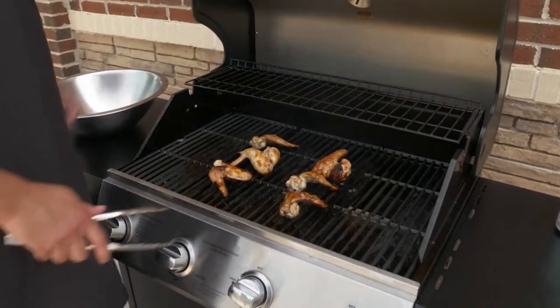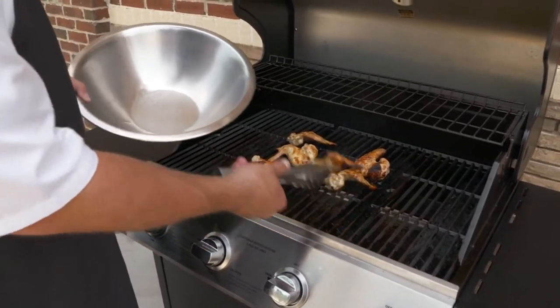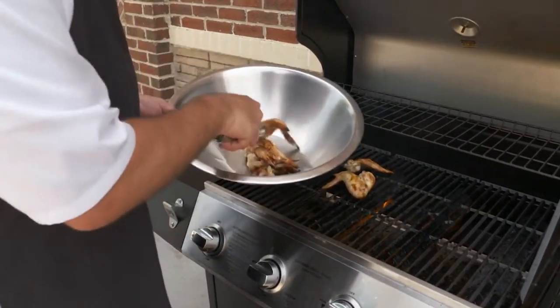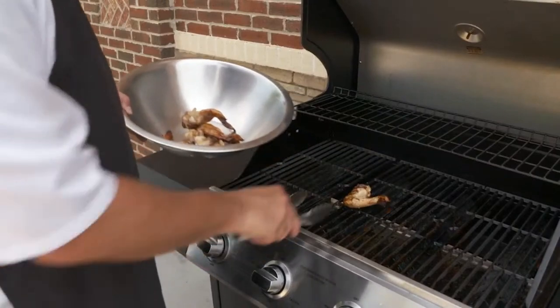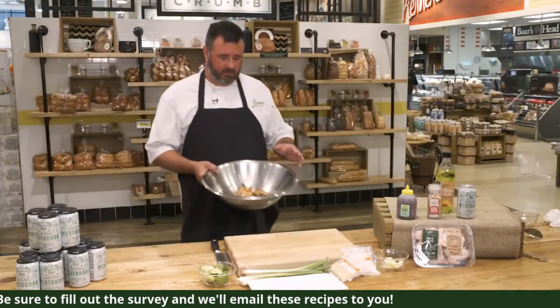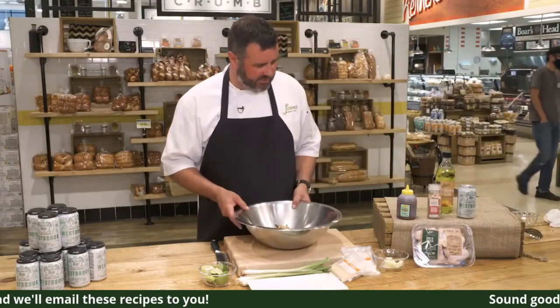All right, now that our wings are all golden brown and cooked through, we're gonna go ahead and take them off, and we're gonna put them in the bowl so we could toss them and finish them inside. Now that our wings are grilled, we're gonna go ahead and finish the seasoning process.